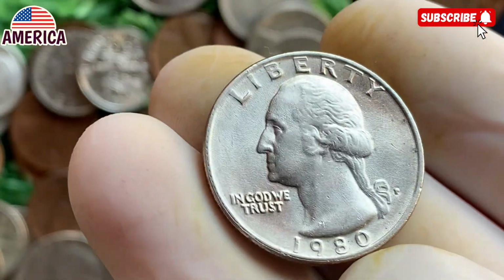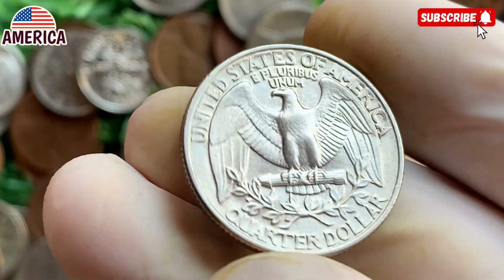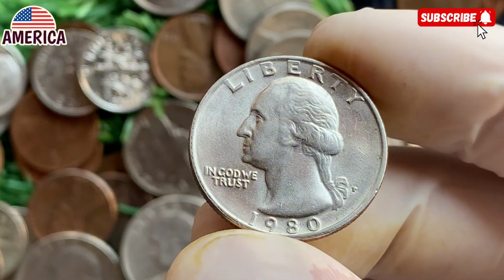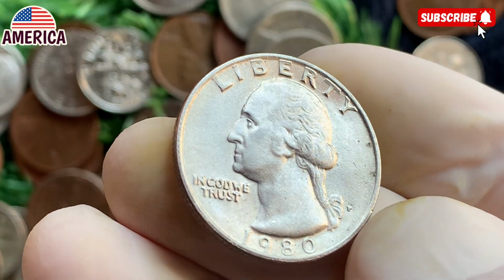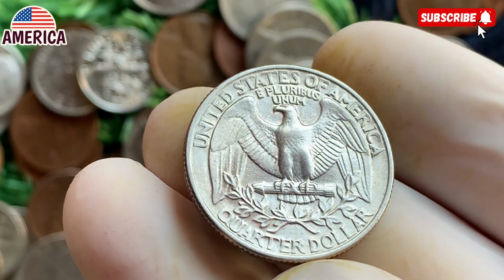When it comes to auction records, the 1980 quarter has enjoyed some surprising highs. In 2023, a PCGS-graded MS67RD Red 1980-D sale set a new benchmark, hammering at $1,800 in an online auction after spirited bidding among top-grade type collectors.